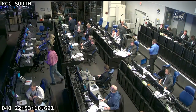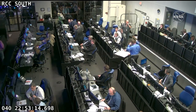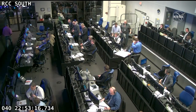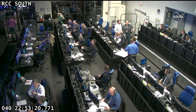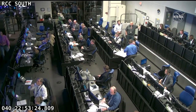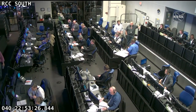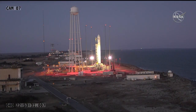Again, the launch was scrubbed today, less than 3 minutes from liftoff. The scrub occurred because of off-nominal data from ground support equipment at the launch pad. No date has been given for another launch attempt as ground controllers investigate the issue. They have already begun the process of draining fluid out of Antares. The vehicle's in a safe configuration, and Northrop Grumman officials are assessing a date for the next launch attempt.